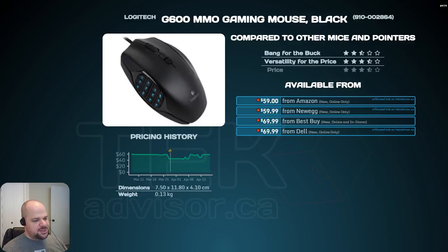So yeah, I was a bit skeptical. I wanted something bigger that filled my hand a little bit more. And yeah, I found it was a pretty comfortable and effective mouse too.